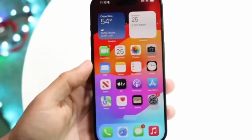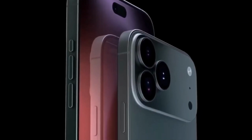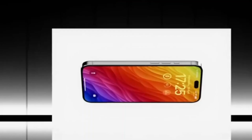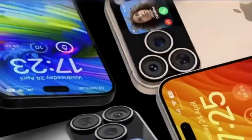Now, while most of us aren't booking a trip to China just to hold a dummy phone, the idea that these prototypes are already being handled by people in stores adds an exciting dimension to the usual leak and rumor cycle. It's no longer just about blurry spy shots or digital renders. People are getting to physically feel the new design, and that feedback loop might help shape expectations for the final release.